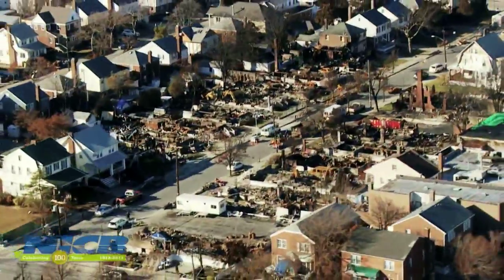And in some cases, you're going to see areas here in New York that they're never going to recover. They're never going to rebuild.